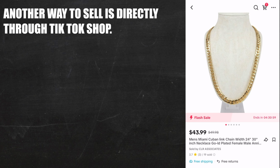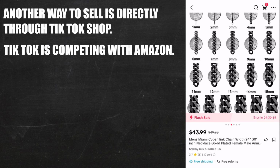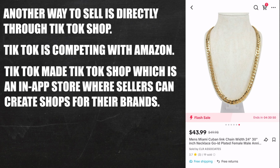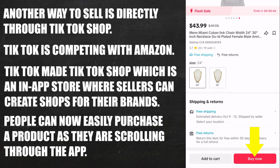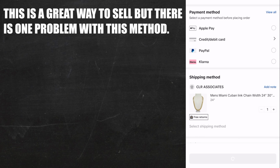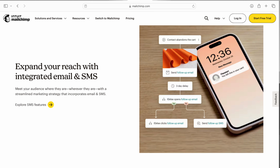Now, there's another way to sell directly through TikTok, and this is called TikTok Shop. TikTok is competing heavy with Amazon, and they're really trying to get into the e-commerce space heavy. So what they did was they made TikTok Shop, which is an in-app store where sellers can create shops for their brands, and someone can purchase a product by clicking a few buttons while they're scrolling. It's a great way to sell, but there is one problem, and that's TikTok does not let you keep your customer's email address. Emails are the most important part of your business.